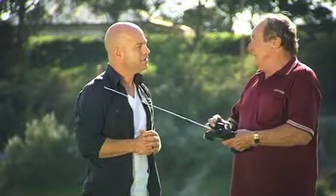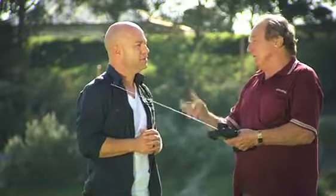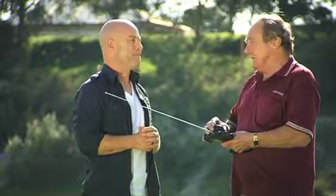And lastly, are they pretty expensive? No, not really. Some are very cheap. The better quality ones tend to be a little bit more expensive, but they're very, very good, as you can see. Well, they look like a lot of fun.